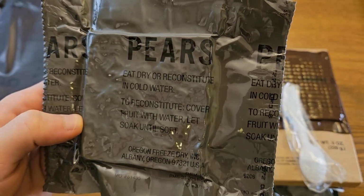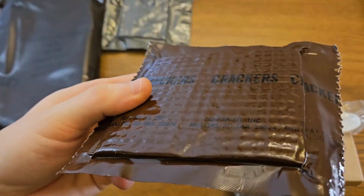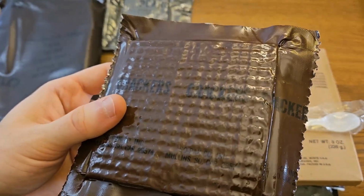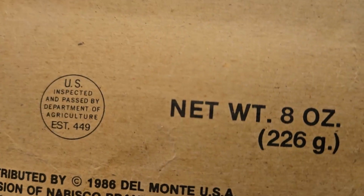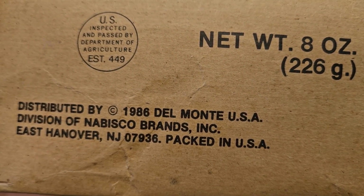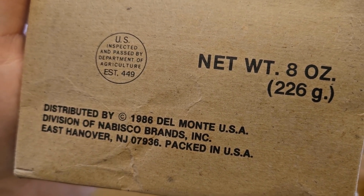Looks like we have a package of freeze-dried pears. Vacuum sealing those still seems perfect. A very tightly vacuumed package of crackers. A tiny Meal Combat individual style spoon. We have our box for the main entree. Not the most ridiculous ingredients list. And interestingly enough, this was distributed by Del Monte, copyright 1986, division of Nabisco Brands. That's pretty cool.